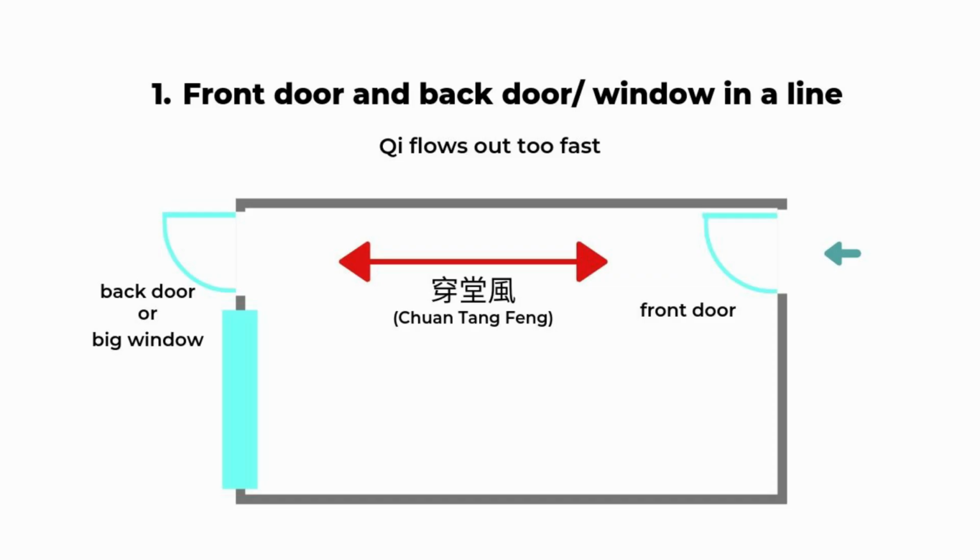The first one is called the Chuan Tang Feng. It's one of the classical Feng Shui reasons why you cannot keep the money. The Chuan Tang Feng means the front door and the back door or the back window are in one line. So the qi goes in from the front and moves out to the back quickly, so the money is flowing out quickly too. Either you have a back door aligning with the front door or a big window in the back aligning with the front door. It's considered the same Chuan Tang Feng.